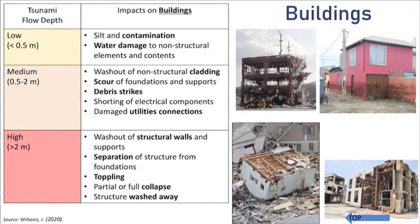So you can see there are a couple of examples here from Tohoku where a light timber frame building became buoyant and floated on top of the debris field and was deposited in situ. Whereas a reinforced concrete building actually resisted the flow of the tsunami to the point where it detached from its foundations but remained structurally intact, more or less.